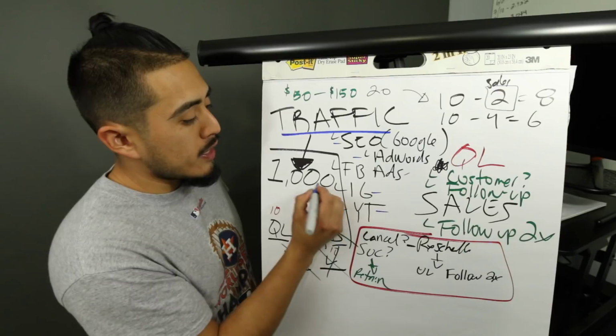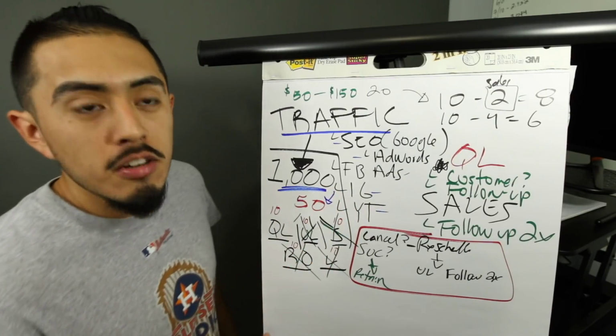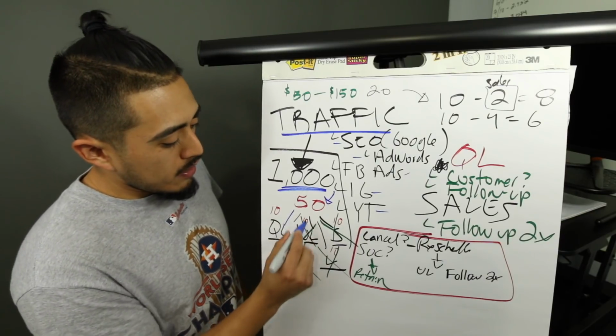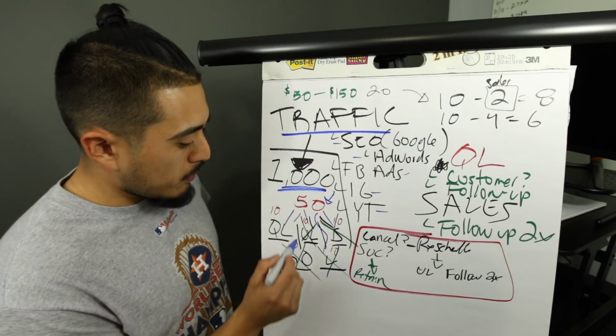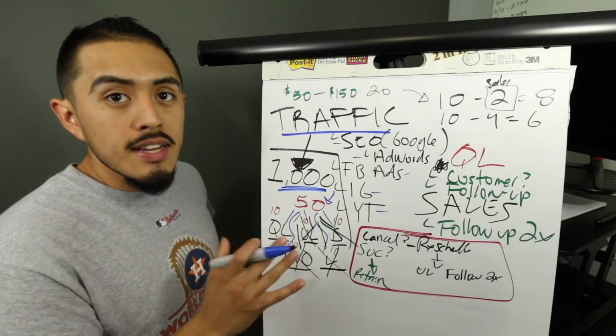But just because we generate this traffic and we get some leads, that doesn't necessarily mean those are going to become customers, because now we have to identify: are they a qualified lead? Are they an unqualified lead? Are they just spam? Did we never even make contact with them? Or is this something we need to refer out? You need to identify what type of lead this is.